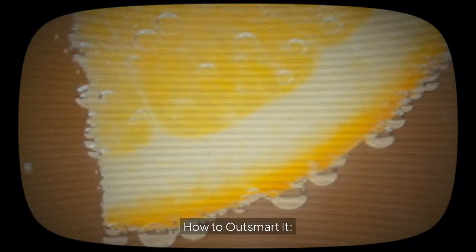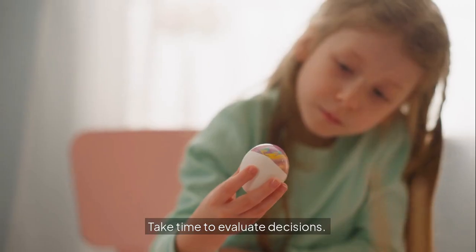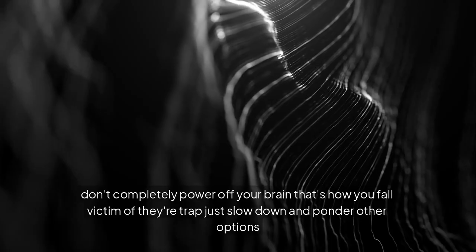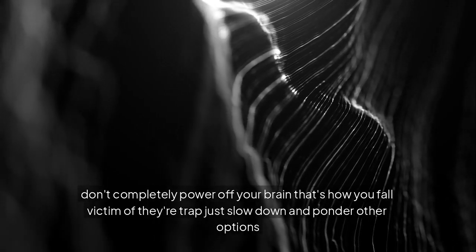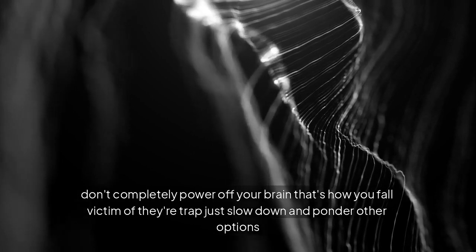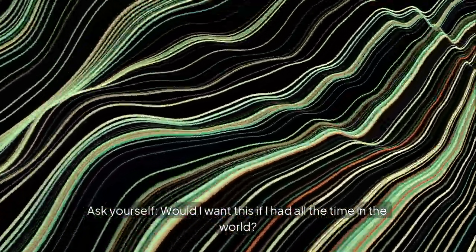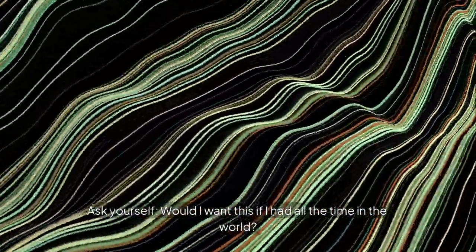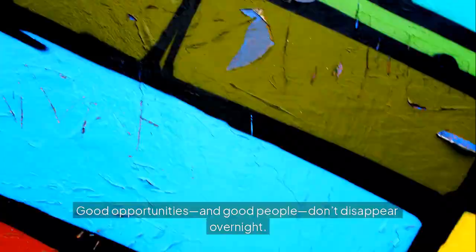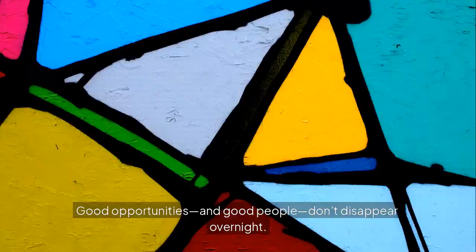How to outsmart it. Slow down. Take time to evaluate decisions. Don't completely power off your brain. That's how you fall victim to their trap. Just slow down and ponder other options. Ask yourself, would I want this if I had all the time in the world? Don't fear missing out. Good opportunities and good people don't disappear overnight.